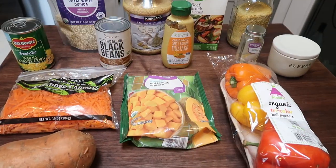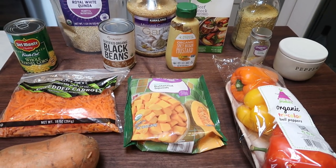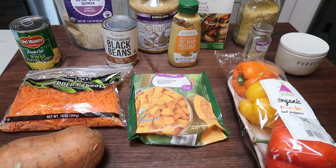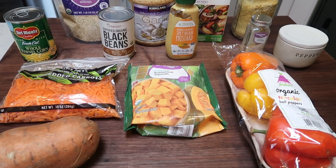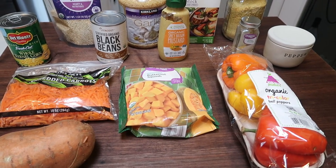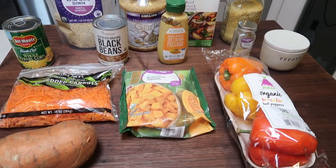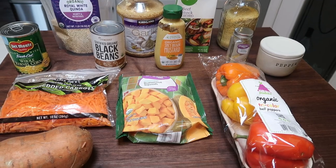For lunch this week, I'm making quinoa casserole. It's fall, and I am ready for some comfort food, and I love quinoa. This is full of a lot of my favorite things. My husband isn't a fan of quinoa, so I like to make it for lunch for me, and this bowl is not going to disappoint. So let me show you what's in our quinoa casserole.